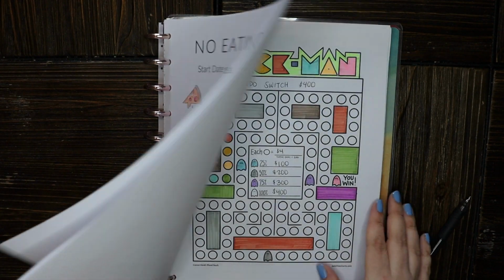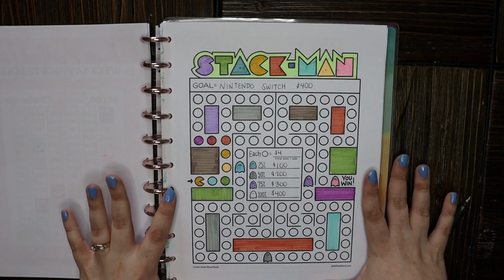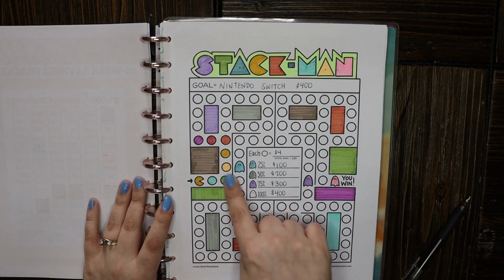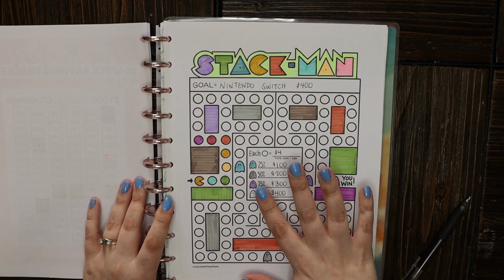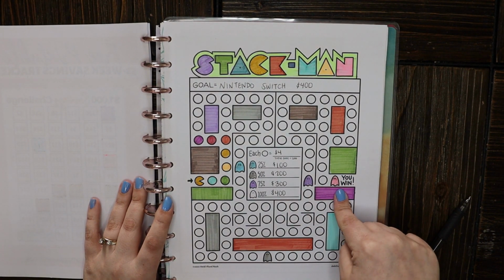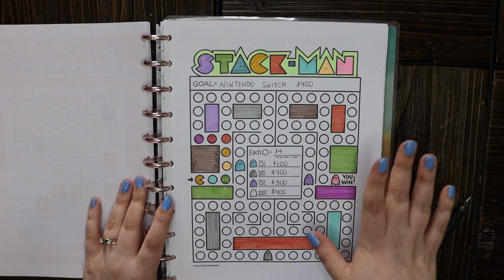I do have this printable that I printed out for my Switch. I wanted to save a total of $400. I have already done that, so I need to finish coloring this in, and I'm going to continue to save in this fund for games, and I want to get a Pro controller and a few other odds and ends.